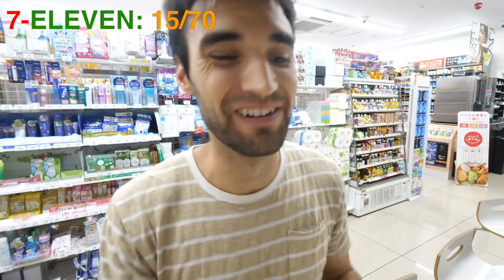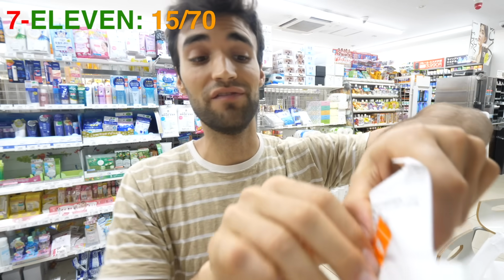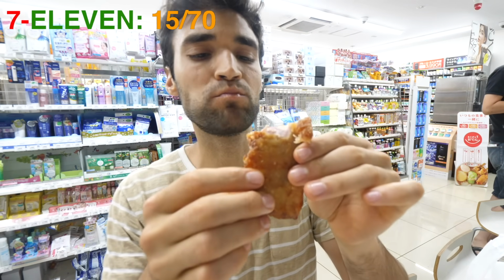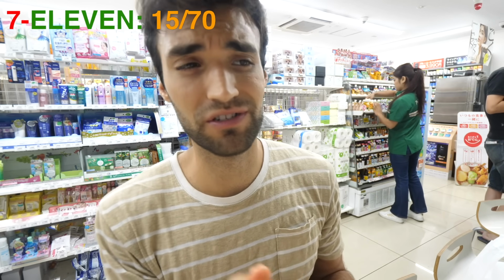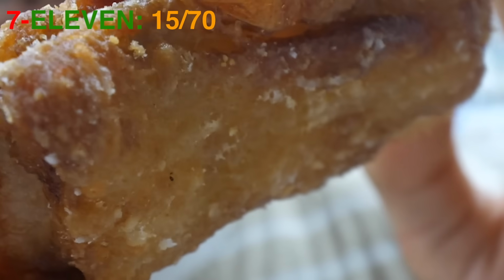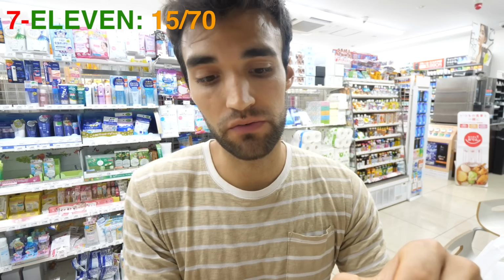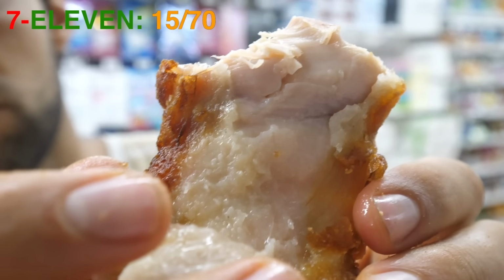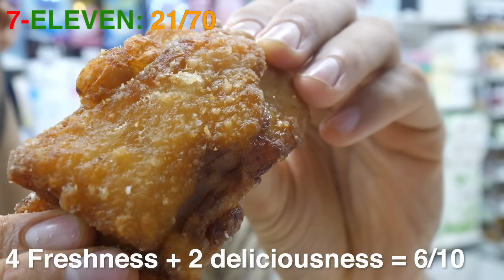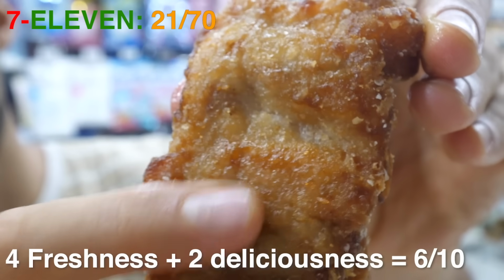Okay, moving along. The actual hot food given to us by the recommendation of the amazing 7-Eleven employee. Now, fried chicken is also one of those things that's incredibly difficult to cook when you're doing it quickly. The reason for that is you want a crispy outside, but also a juicy inside. The reason why I did say it was good is because it does have quite a juicy inside, but the outside is not exactly optimal. Although crispy in some spots, it's not necessarily crispy in the entirety of the chicken.